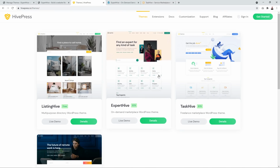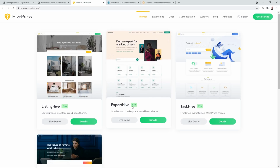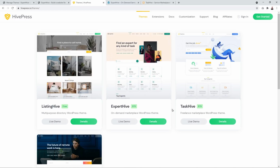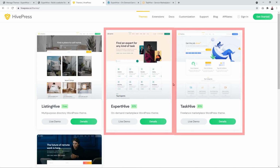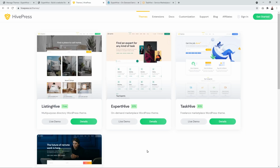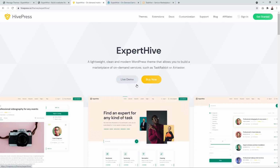Now let's go back to our website here. So which one should you choose? Well, basically they're both the same price, $79, so it doesn't make much difference. You can select either this one or this one. It's just a matter of preferences and taste. Okay, so for the sake of our tutorial here, I'm just going to go with the very first one here, just because the first one in line, no preferences whatsoever.